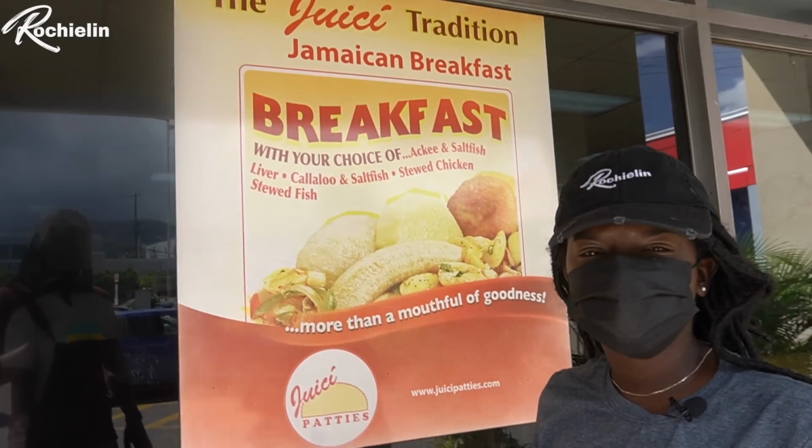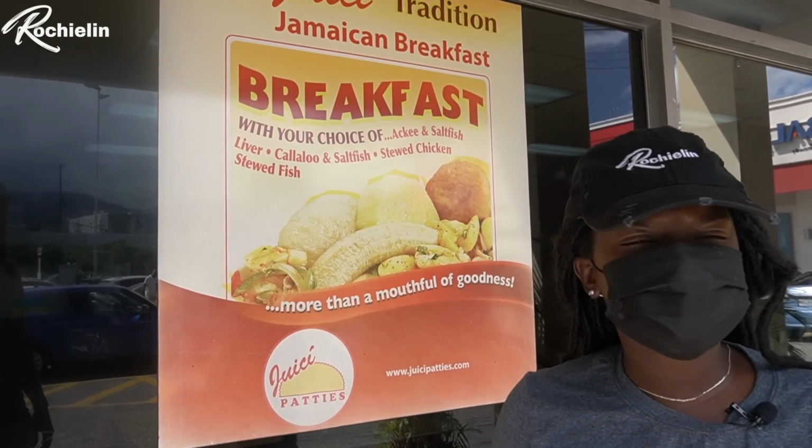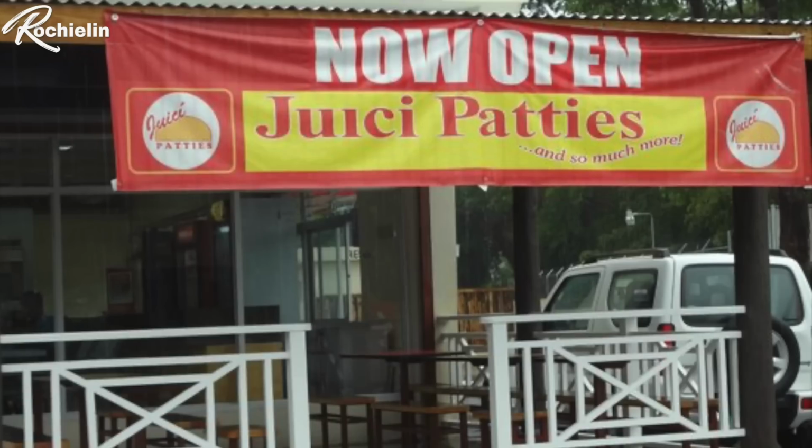So we also have some local patty companies that offer breakfast options in the mornings. There are three main companies. There's Juicy Patties, there's Mother's, and there's Tasty Patties. We're at Juicy Patties right now.